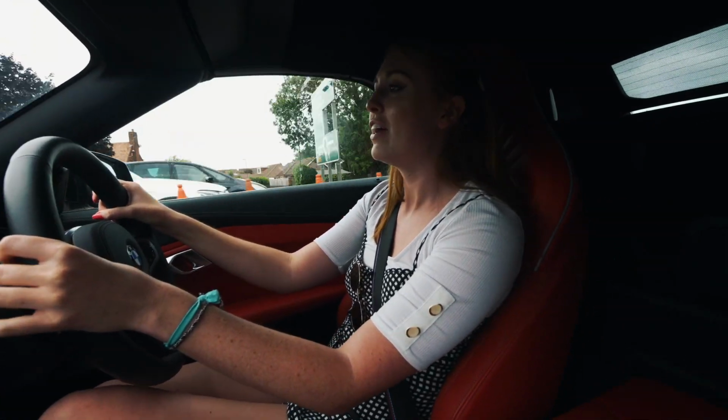It's quite fast, isn't it? Very fast. This is a convertible as well, so if it was a nice day, maybe. That was all within the speed limit, doing 60 miles an hour, but the acceleration is insane. If it gets nicer later, then hopefully we'll be able to get the roof down and show you guys that.